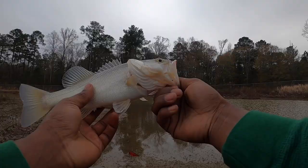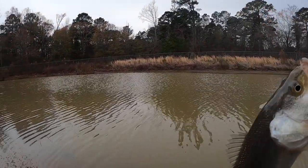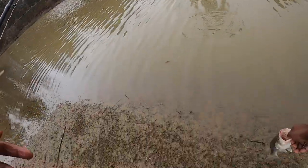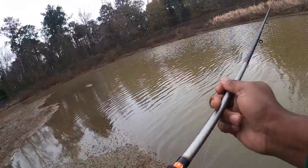He's really white because this water is not visible. And this is not the fish that smacked that mine. So, put him back. Alrighty.